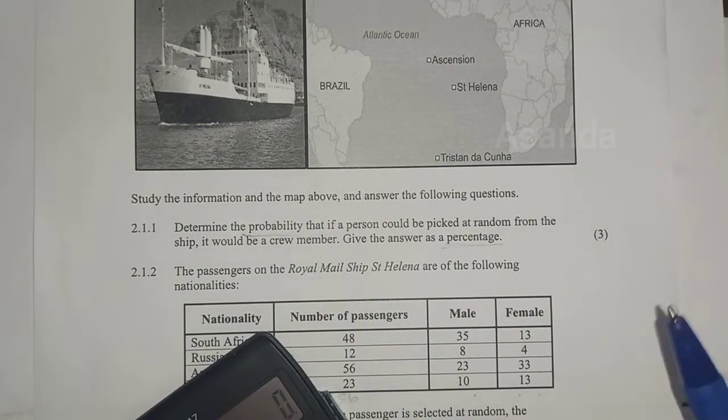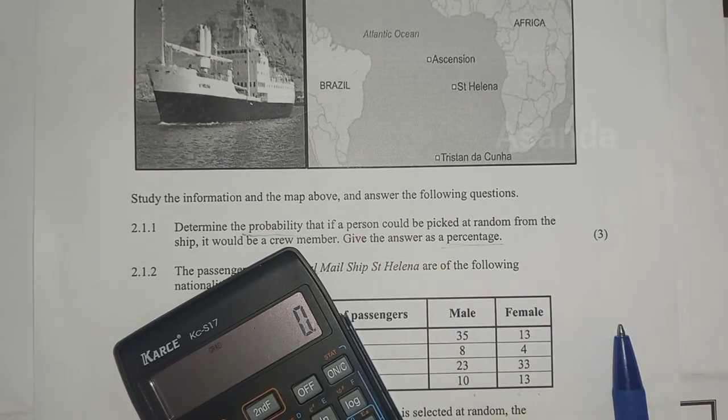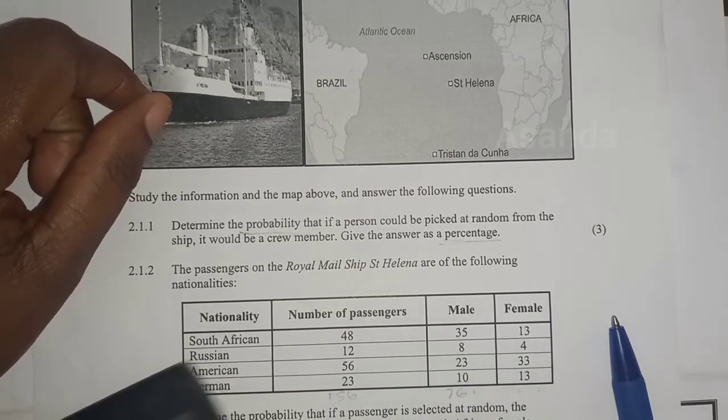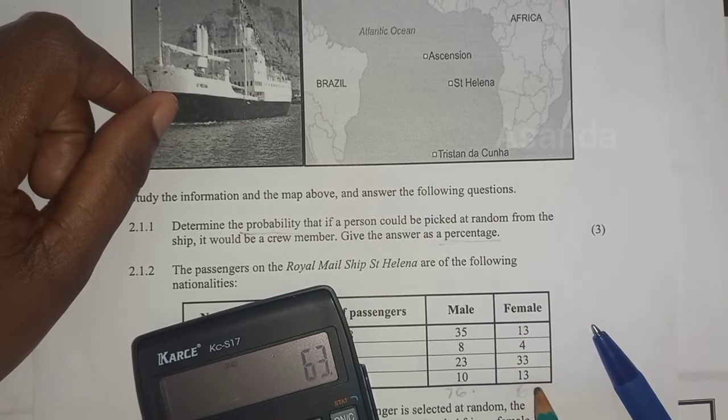So I'm just going to make a total and say it's 35 plus 8 plus 23 plus 10. Okay, so there's 76 males. And now let's calculate how many females are on board as passengers. 13 plus 4 plus 33 plus 13. I have the luxury of doing this because there's not a lot of numbers here.